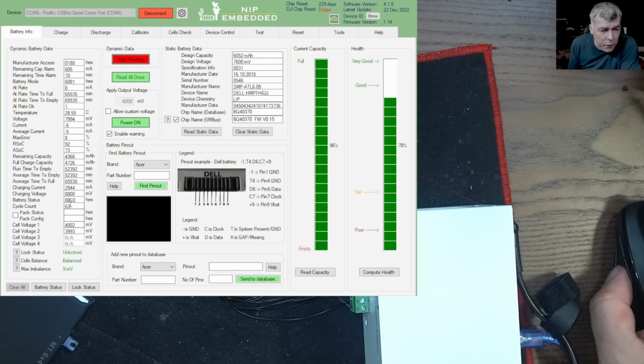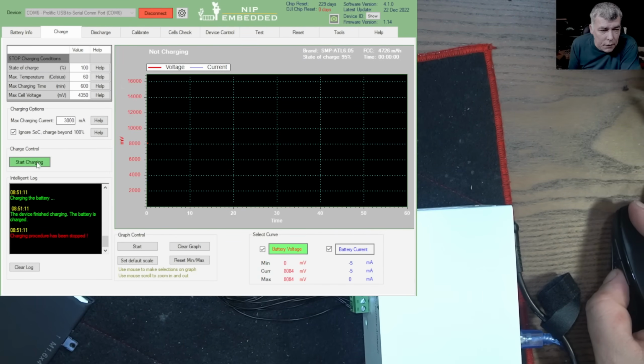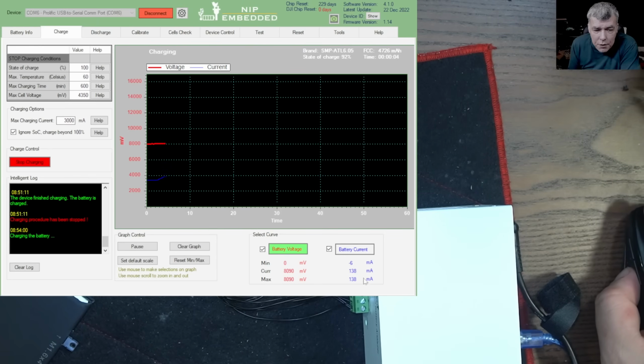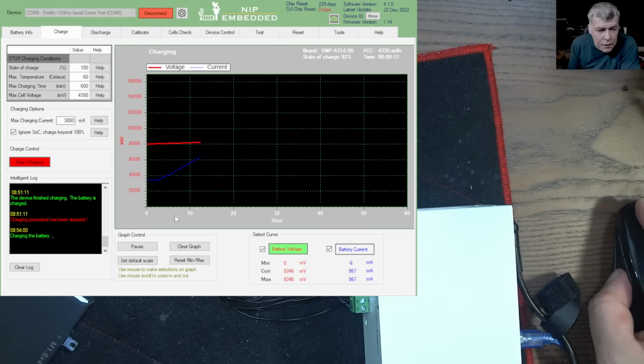And we have the discharge charging current, and the discharge charging current is present now, yeah? So we can see now it's fine. Now we can charge the battery. Yeah, charging the battery, and we have the charging current here. Okay, so now the battery is fine. Yeah, we can see the charging current.